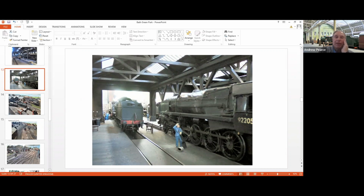And again, if one wanted to be 100% perfect in everything, then I don't think you'd ever finish anything. Certainly not for a railway of this size. So there's always sort of compromises along the way. Next picture.